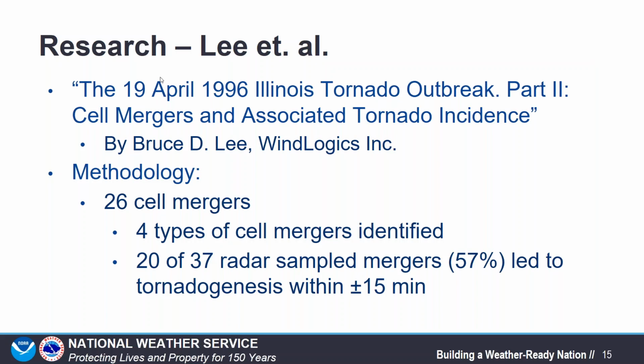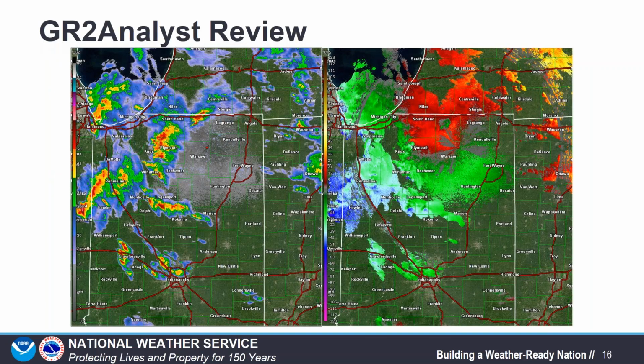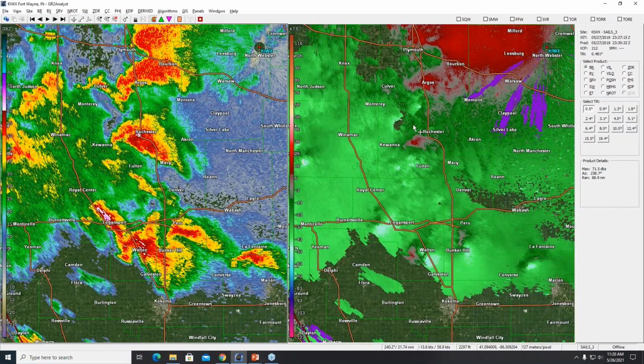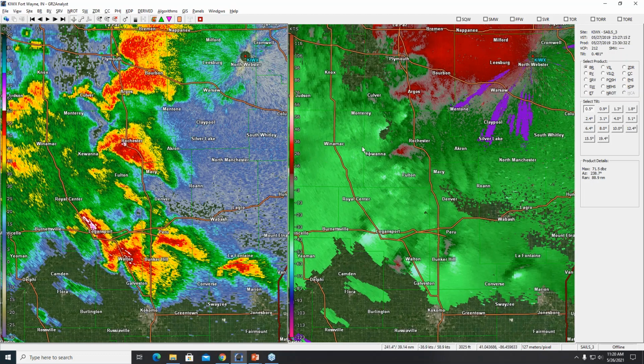So I am going to now get into a little GR2 Analyst review here. So if I go back and you remember that quiz slide, what storms were going to produce tornadoes, this is pretty much the starting point of that image that we showed. And I want to point out here on the radar screen, we've got a series of supercells aligned pretty close to the position of the warm front. And the question is, okay, which ones are going to end up producing tornadoes?